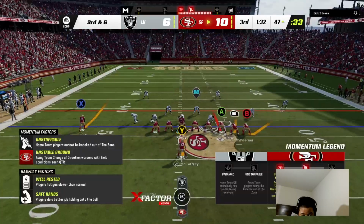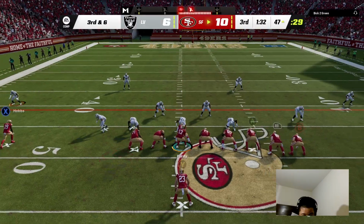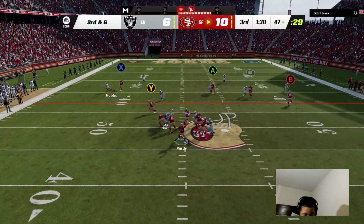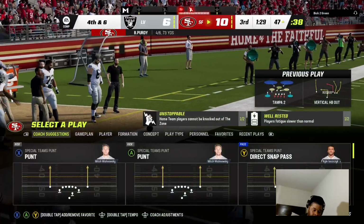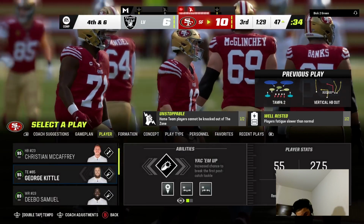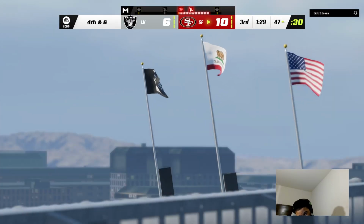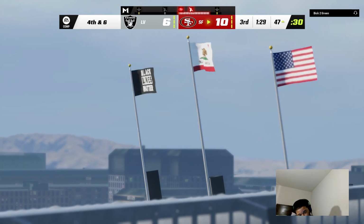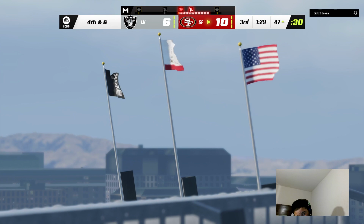So after the 2nd down incompletion, they'll come up now against a 3rd and 6. Purdy looking to throw. And this is going to be incomplete. It's a tried and true formula, and I don't think it'll change for as long as we play football. If someone's trying to throw the ball and you can put pressure on them and make it tough, that's only going to help your defense. Yeah, he sensed being hurried. He got rid of it before taking the hit, but incomplete.